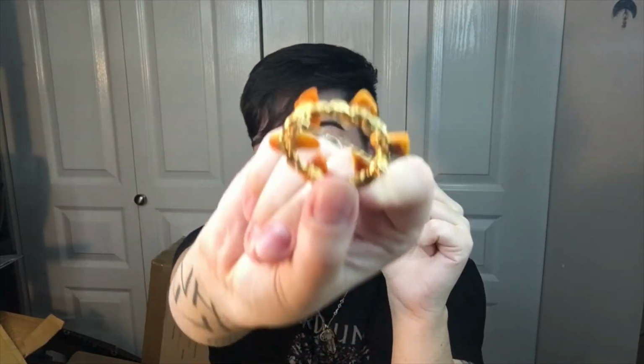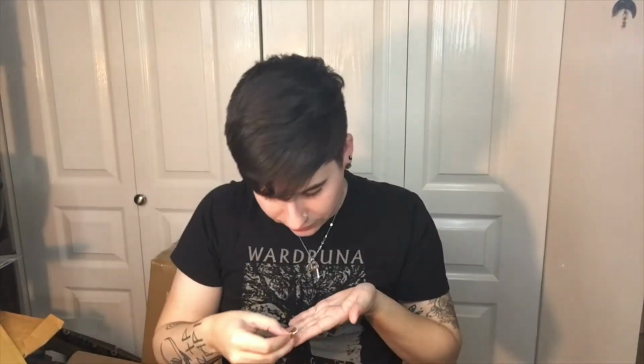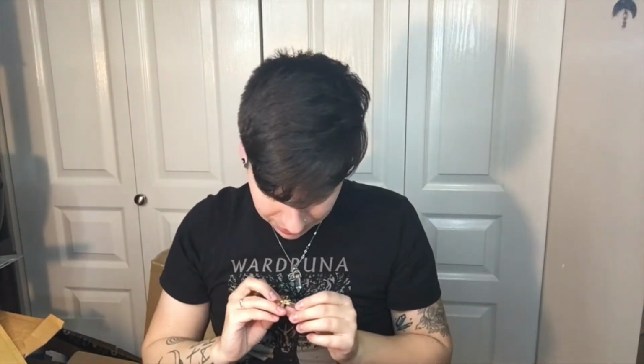And it's just this cute little pin. So I love that. And then this, I believe, is actual crystal. I think this is quartz. And this is this cute little bow with the crystal hanging from it. I think it's quartz. It's got a little bit of a smoky and maybe a little bit of a pinkness to it. There was actually a bunch of these, but I didn't like any of them as much.